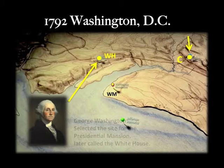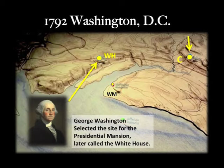This is what the city landscape looked like when the 1792 plan was first drawn up, showing the sites for the Capitol and the White House. The Capitol building was to be placed on Jenkins Hill, the highest point on the local landscape. The Capitol would be the center of the design and the central hub of the new national government.